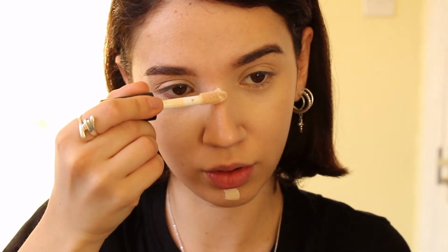Okay, so now that I applied it under my eyes and I have the definition I was talking about, let's add more definition. So how do you do that? Basically, you start brightening the center of your face with the concealer. You go on your chin, on the bridge of your nose, and in the middle of your forehead. I think I applied too much on my nose, but once again, I'm going to blend it carefully. Okay, so now you can see my whole face. Again, I applied even more definition in the center of my face, and I think it looks really good.